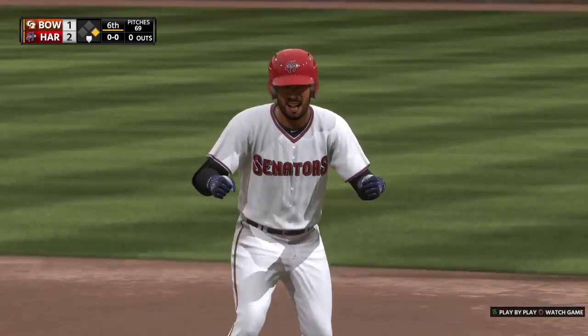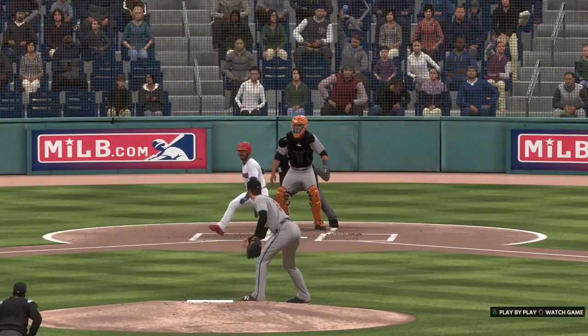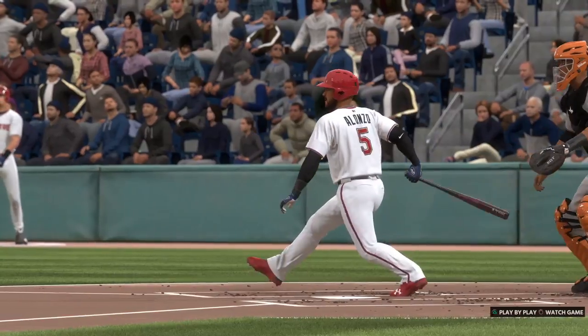Boy, that has to feel good as a hitter, D-Roy. You get that base hit to give your team the lead. You have to feel good when you get down to first base. Yeah, it's just a nice approach. You see him turn to his boys right there and get fired up with the dugout. 100%.